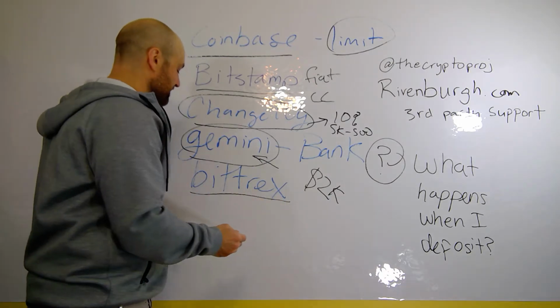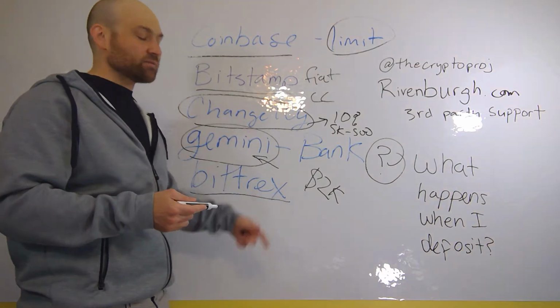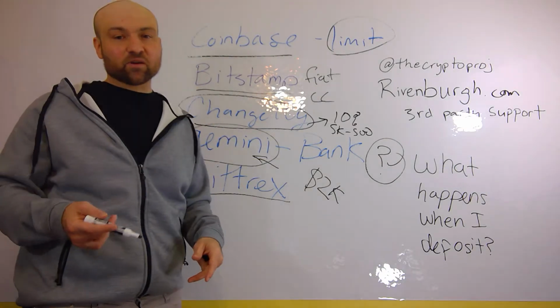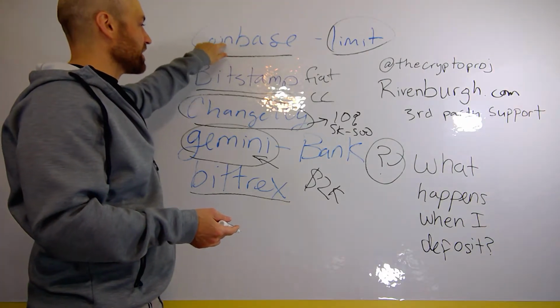Bittrex is closed for new registrations. I could not register with Bittrex. Okay, so I went there and they just straight up said we're closed for registration. So as you can see, it's a recurring theme. The best bet is going to be Coinbase. Absolutely start right here and get an account and go from there.